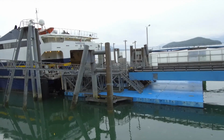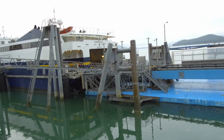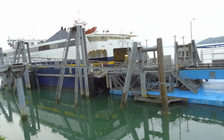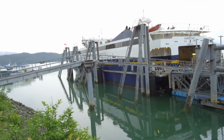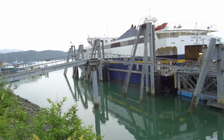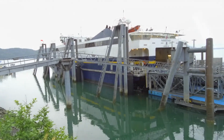So this is the Fairweather. This is a high-speed hydrofoil that runs from Juneau to Haines and Skagway. Never been on this one before. Cuts the time in half. I think it's like 2 hours and a few minutes or something like that that you're up in Haines from Juneau, so that's half the time of the regular ferry.